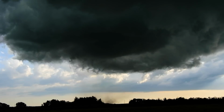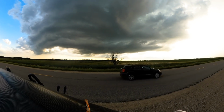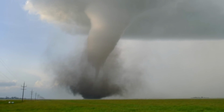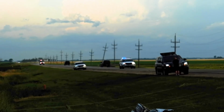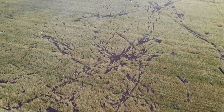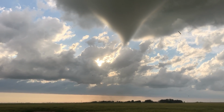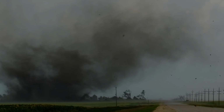Just south of Vernon, Manitoba, with a big-time tornado here. Just crossed the road, hit a farm. We're going to go back to the farm to make sure they're okay. As soon as it crosses here, it gets clear of the house. Major tornado here, south of Vernon, Manitoba. Time is 8:07 p.m. Central Time. Wow. Incredible tornado. Oh, my God. Vernon, Manitoba.